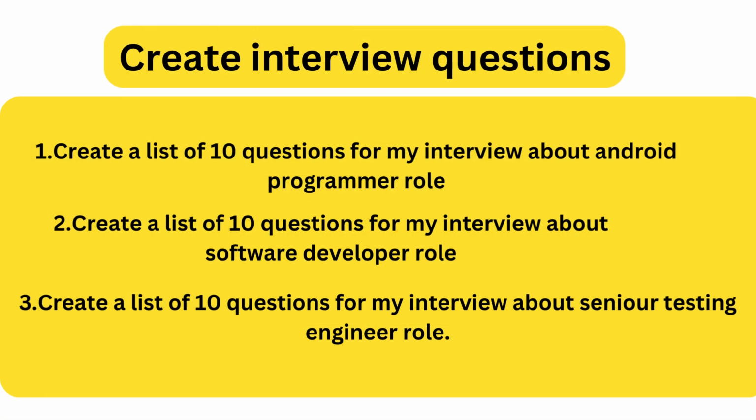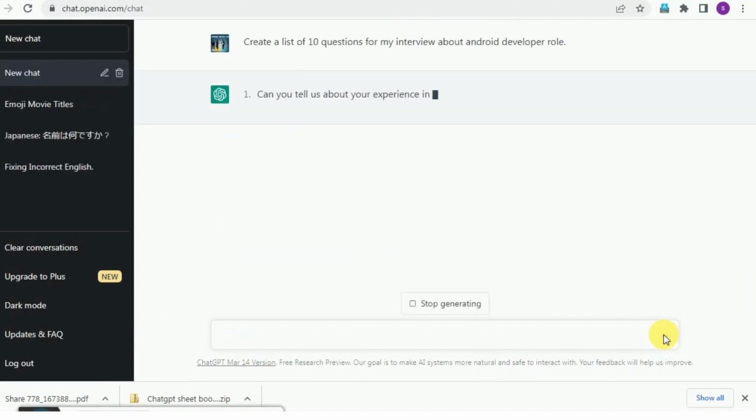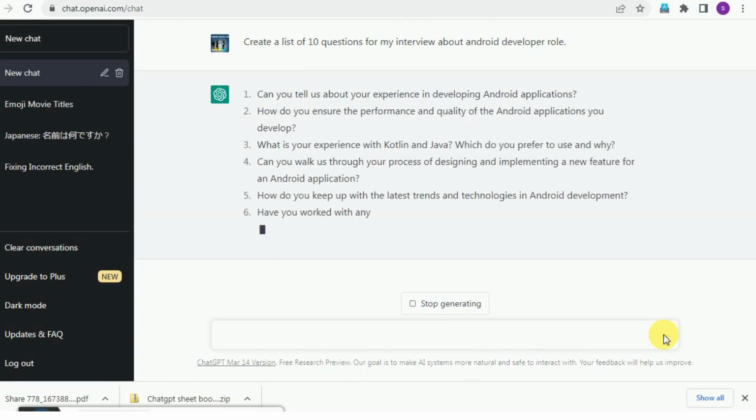Preparing for an interview can be stressful, but ChatGPT's interview questions prompt can help. It provides a list of common interview questions, along with tips on how to answer them. So, you can go into your interview feeling confident and well prepared.